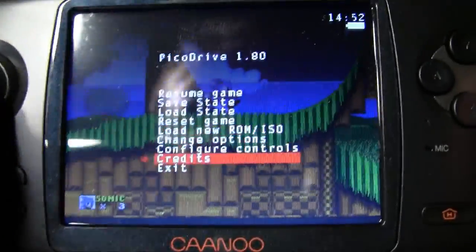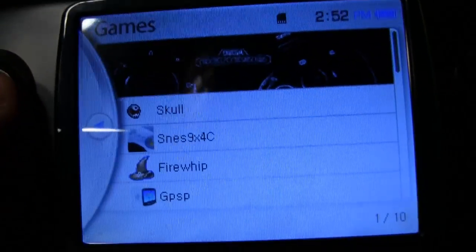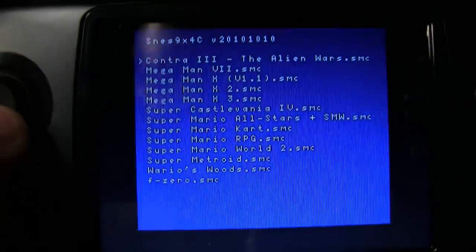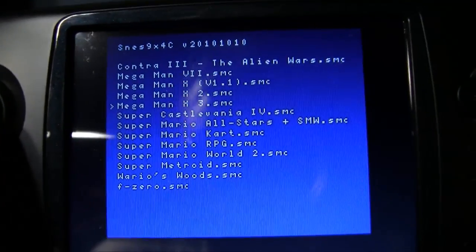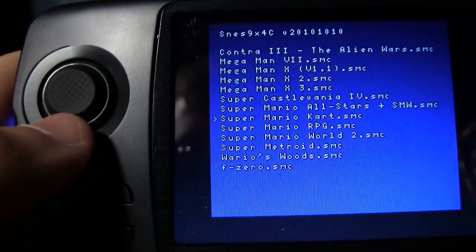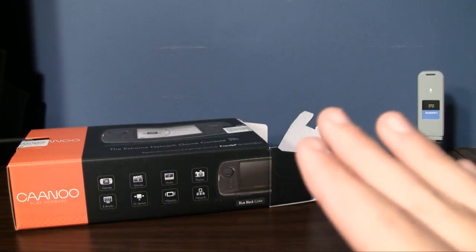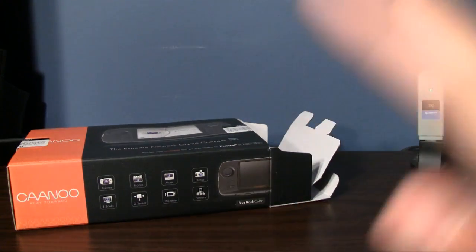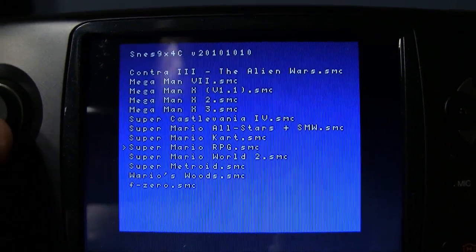So, with that, let's exit. I keep looking at the big fingerprint on the screen. Let's try the Super Nintendo emulator. Alright, that's one problem with this particular emulator. For the record, if I bash on any emulators or programs, I'm not bashing the people who made the Caanoo. It's not their fault. They didn't make it. So I just want to throw that out there. Seems like when I press a direction once, it does it a few times.